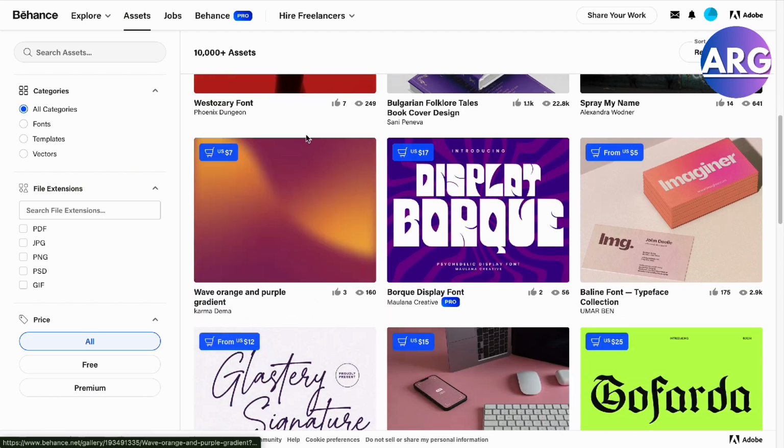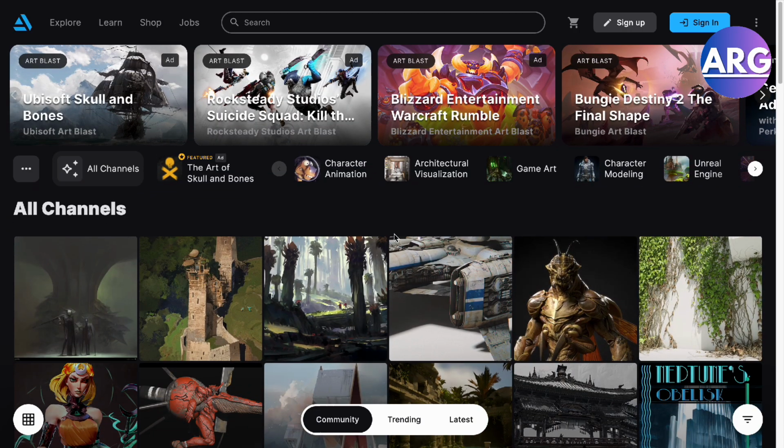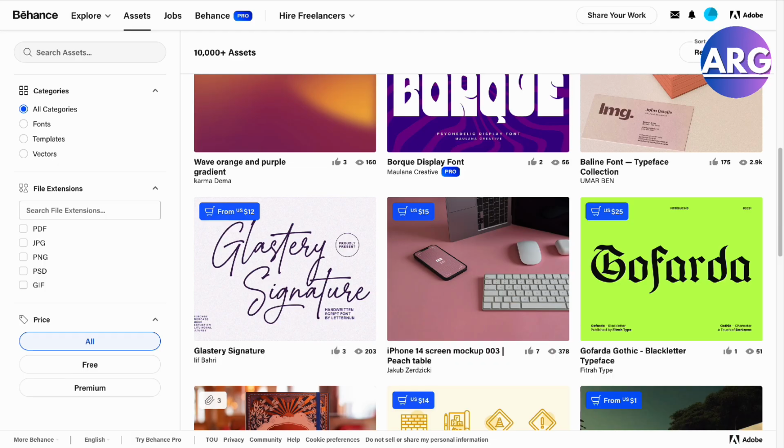So when it comes to your own comparison between these two, I would personally go with Behance because there are a lot of things you can do, such as the file extensions you can search and then filter out, even your categories and price. You can go with free, premium, and just all in categories. So here you also have your channels. You can also do so right here, but I find it better in Adobe Behance because it's more professional.